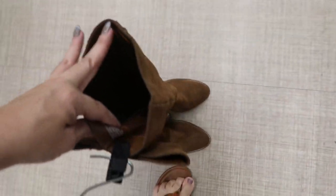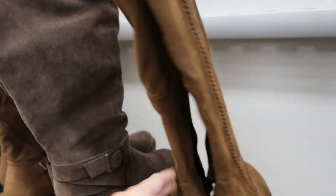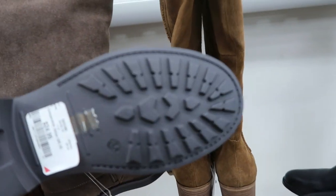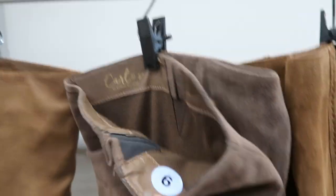What brand is that? Okay, so I could pretty much tell right away, but these are Steve Madden. And I think they would fit me. So that price, I really think I need to get these. This has a wide calf. $24.99. Carlos Santana.